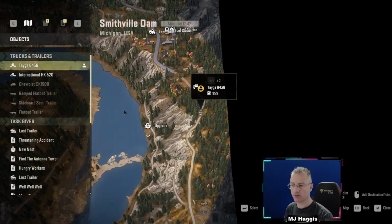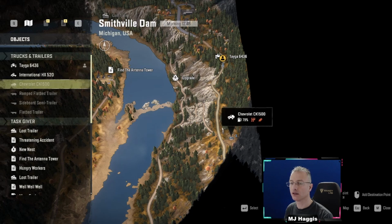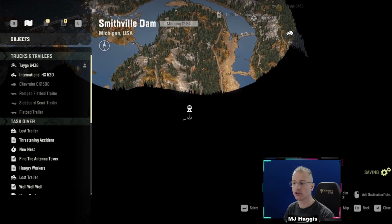Let's open up the map, see where we are. And that's that opened. There's a nice wee upgrade. I'm tempted. And a Chevy. That's what we've got already. I think. Yeah, that looks like it's got to be repaired. So, do we go and repair it, or do we continue down with the objective of getting across to this watchtower?